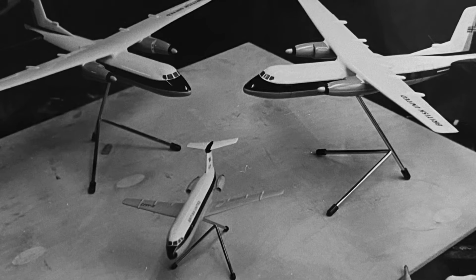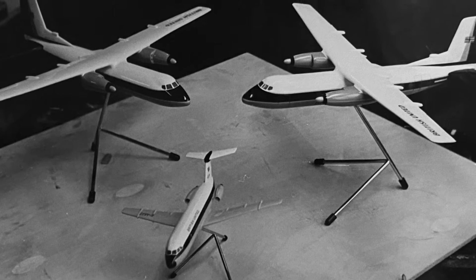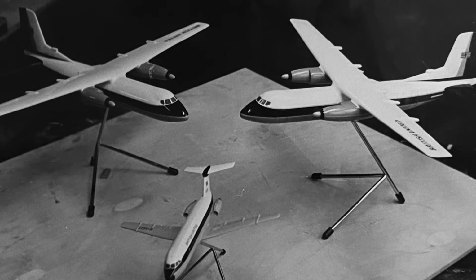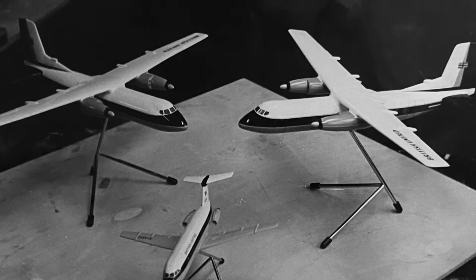Here we have a nice photo showing models made for British United Airlines. We have two 1/72nd scale Dart Heralds and a much smaller scale, probably 1/200th or 1/144th of a BAC 111, also in British United livery.